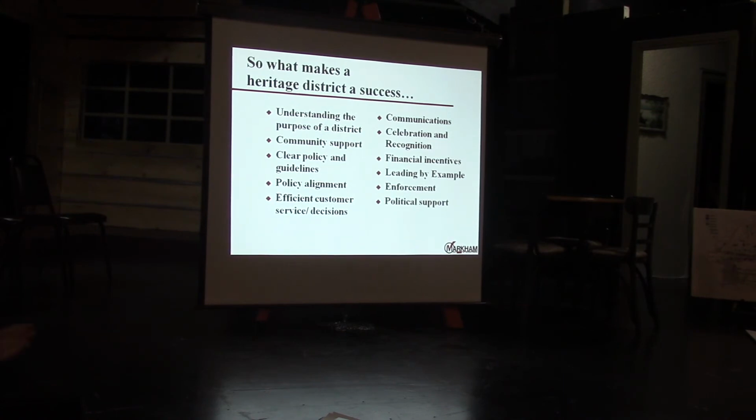Understanding the purpose so that everyone's on the same page and there are no unrealistic expectations. Having a good degree of community support. Having clear policy and guidelines. Policy alignment, so that other policies all work together and achieve what you want them to achieve. That you have efficient customer service and decision making, so that people are not excessively burdened just because they have the pleasure of living in a heritage district.